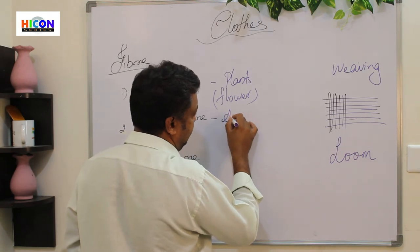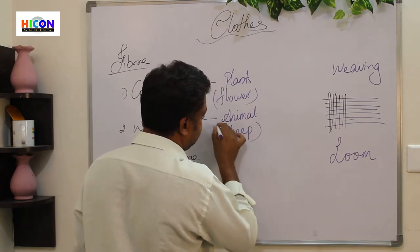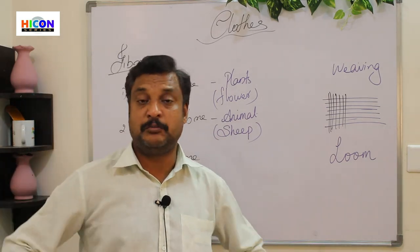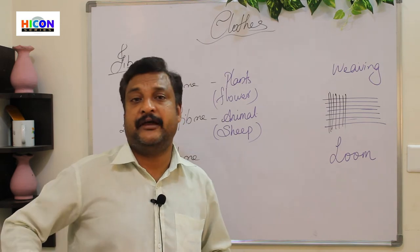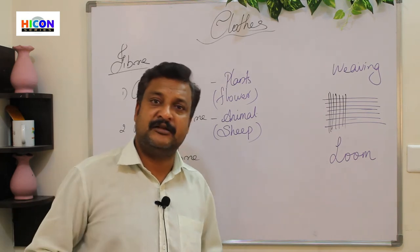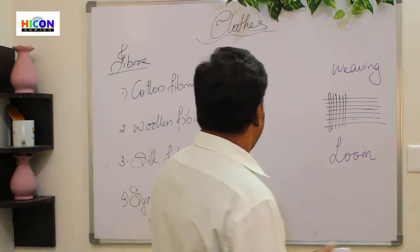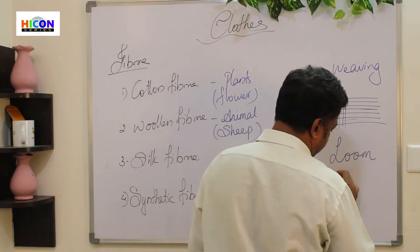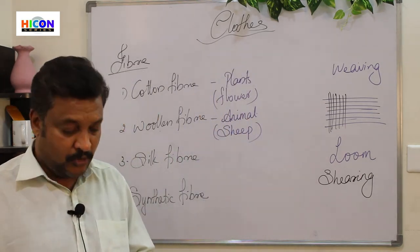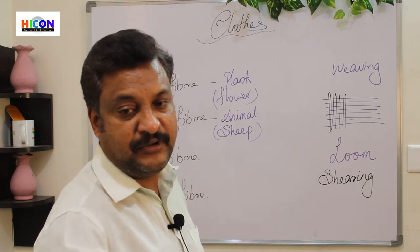Now, we have woolen fiber. That is what we get from animals, basically sheep. So, sheep has long hair on its body. This long hair that grows on the animal's body will be cut. That process is called shearing. So shearing is a process by which the long hair that grows on the body of a sheep is cut from its body, and then that is used for making clothes.